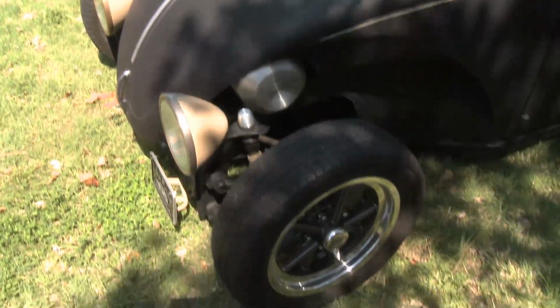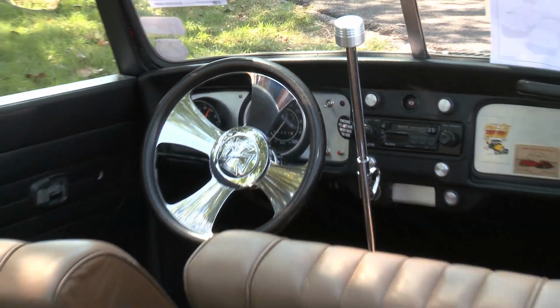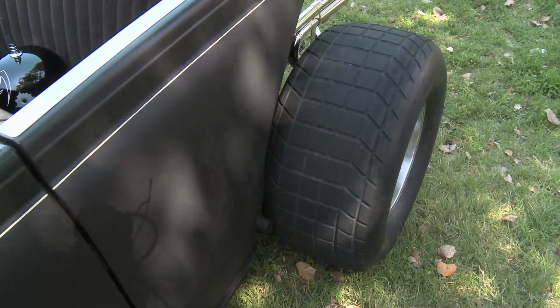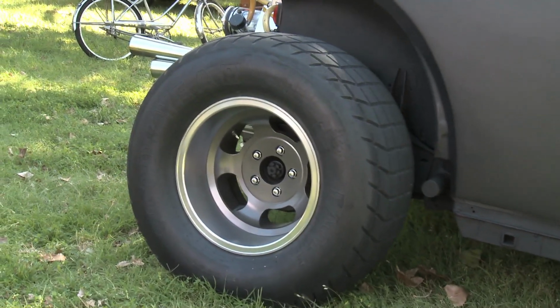$6,000 for a sweet hot rod. Got to count my time for something too. Oh, yes. Years of time. Of course. Rod, the tires on this thing are enormous. I think you probably got more wrapped up in wheels and tires on this thing than I got my whole car together. Open wheel fenders, massive tires.